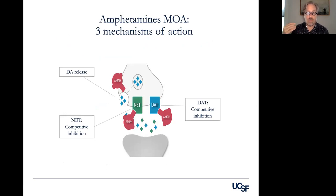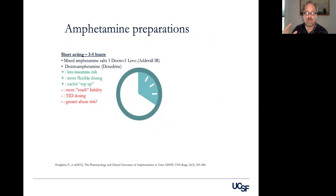So you're doing a combination of things. You're keeping more norepinephrine in the synapse by preventing the reuptake. You're preventing the reuptake of dopamine, and you're actually pushing dopamine out into the synapse. Now, amphetamines, like methylphenidate, come in different preparations, which are largely based on their duration of action. The very shortest-acting amphetamine preparations are Adderall IR, immediate release, or dextroamphetamine.